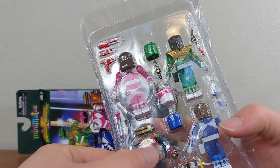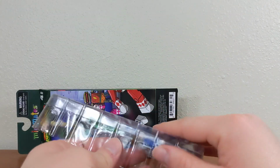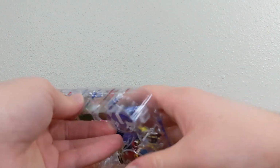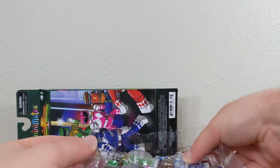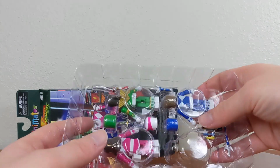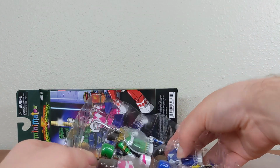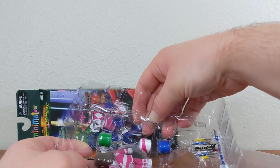Oh, they have little display stands. That's very nice. Oh, wow, there's actually a lot of little accessories in here. So let's go ahead and take them off. Everything's slowly coming out of the tray. Alpha flew right out. These guys have a lot of little accessories. So I'm going to go ahead and get everything out of the box here, and then we'll take a look at everything.